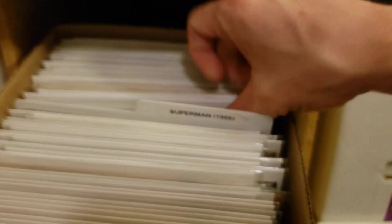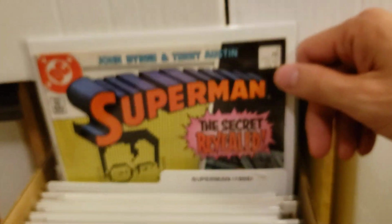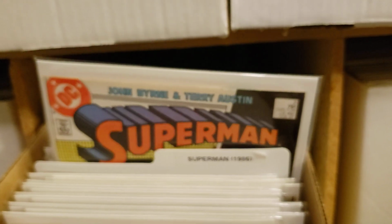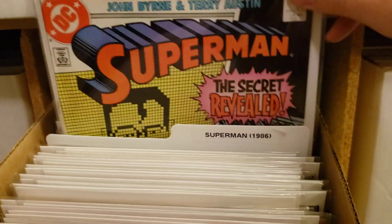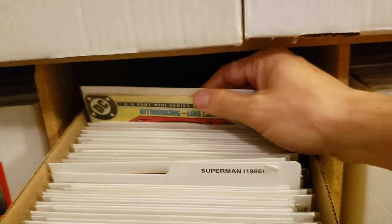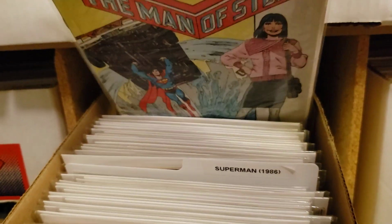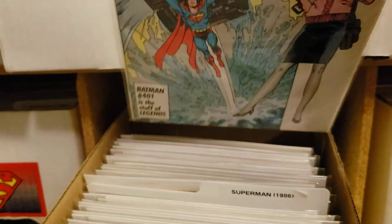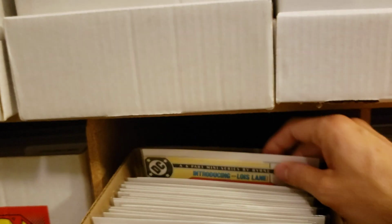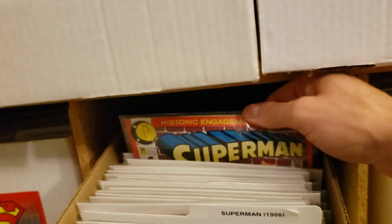And then, that's all I have until Superman Volume 2, which started in 1986. I do have number 1. It's just up on the table, waiting to get put in a Mylar. So there's that, you know, issue 2, 3, and so forth. And that goes, let's pull this out. Oh, no, that's the Man of Steel miniseries. Let's get to the last.